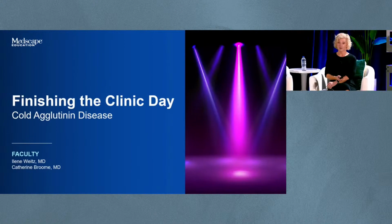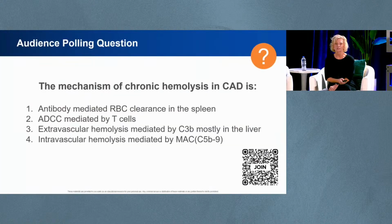All right, well, we're going to finish our clinic day with cold agglutinin disease. So we'll start off with a question. The mechanism of chronic hemolysis in cold agglutinin disease is, number 1, antibody-mediated red blood cell clearance in the spleen. Number 2, ADCC mediated by T cells. Number 3, extravascular hemolysis mediated by C3b, mostly in the liver. And number 4, intravascular hemolysis mediated by the membrane attack complex.